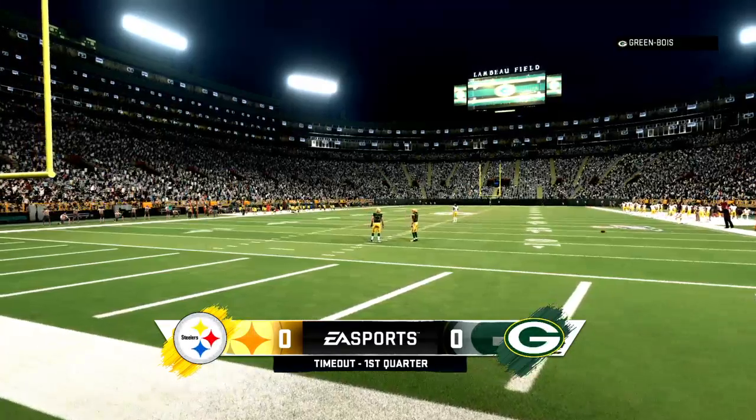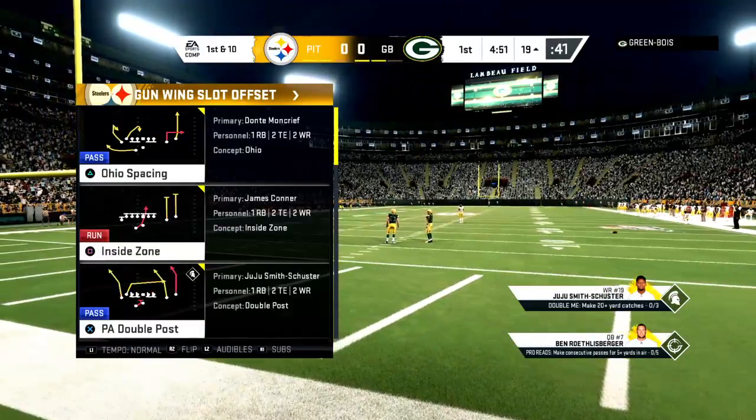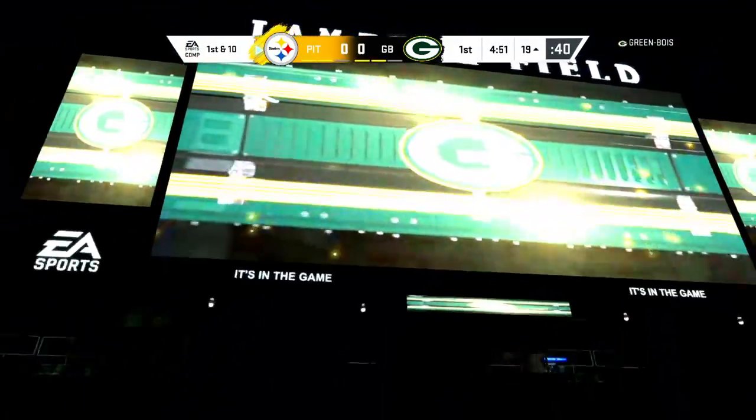And we're going to get a timeout here. They'll have 2 remaining as we step aside here in this first quarter.